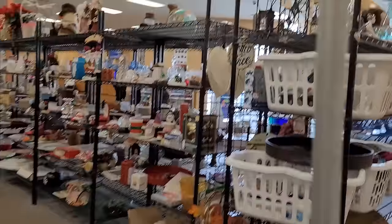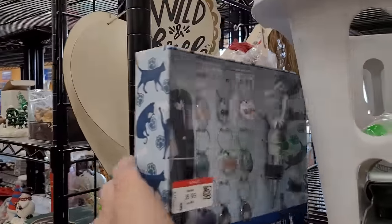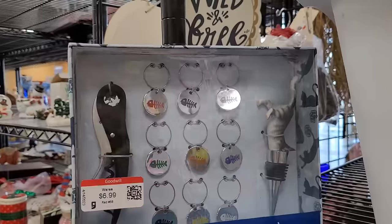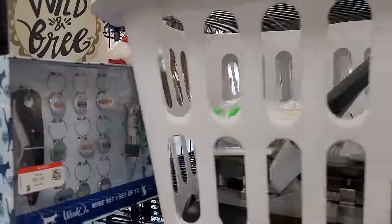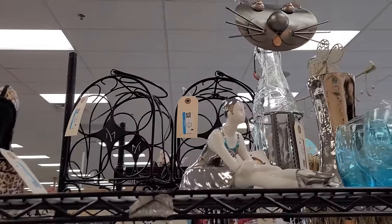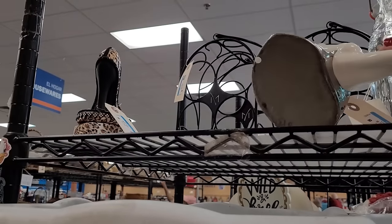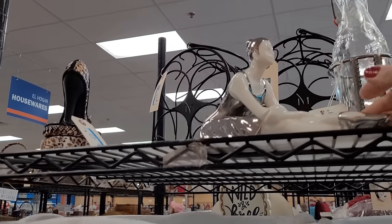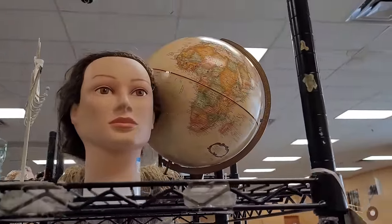There is another new cart on the end here. Let's have a look at this one. There is a novelty wine set, cat themed. Some pens in there. Up top we've got some figurines. There's a ballerina here. Sadly, she does have a little bit of damage. A cat bottle, some blue glass, a globe.